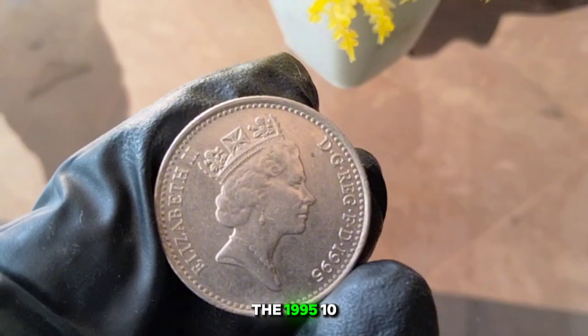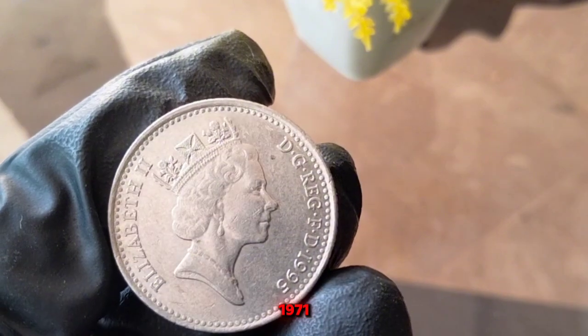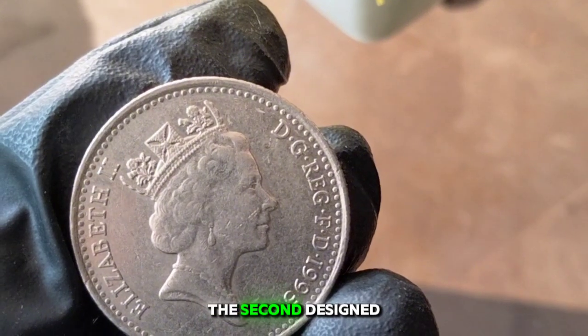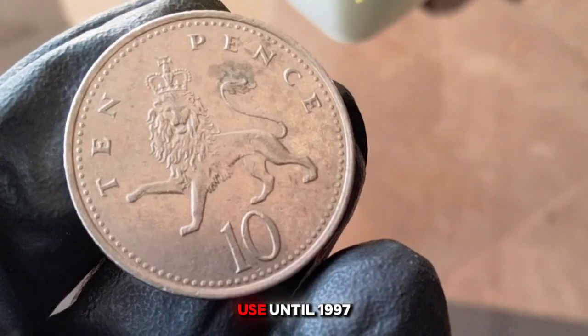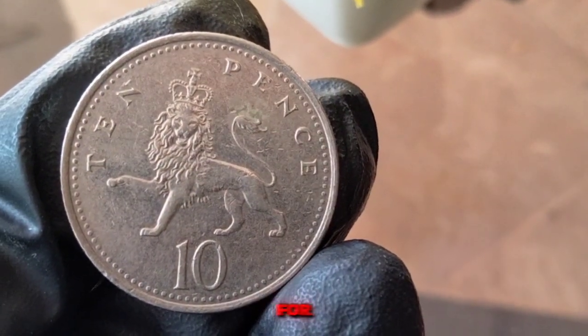1995 10 pence. The 1995 10 pence coin is part of the decimalization of British currency, which began in 1971. This particular coin features the third definitive portrait of Queen Elizabeth II, designed by Raphael Makhlouf. This portrait was introduced in 1985 and remained in use until 1997, showcasing Her Majesty in the regal and dignified style Makhlouf was known for.